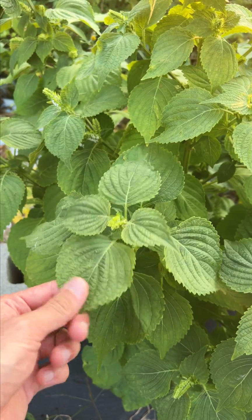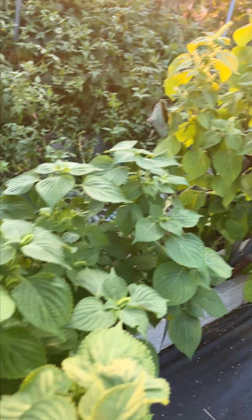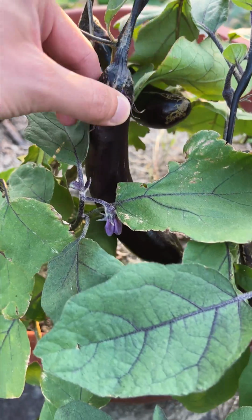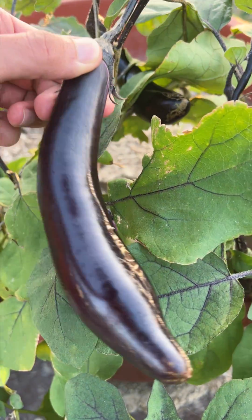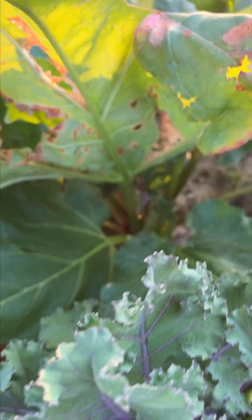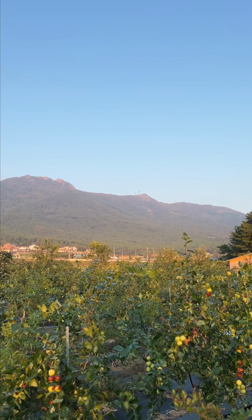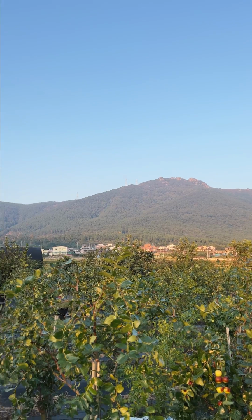season. But out here in sort of like the wild patch area, we've also got getnip, which is perilla. We've got a lot of it. It just kind of grows wild here. Aubergines or eggplants. These are the Korean or Japanese style ones, so they're a bit longer, not so fat. My dad also recently planted rhubarb, which is doing really well here, so there's some rhubarb in there. And then also some kale. But I think the best part about this farm is definitely the view.